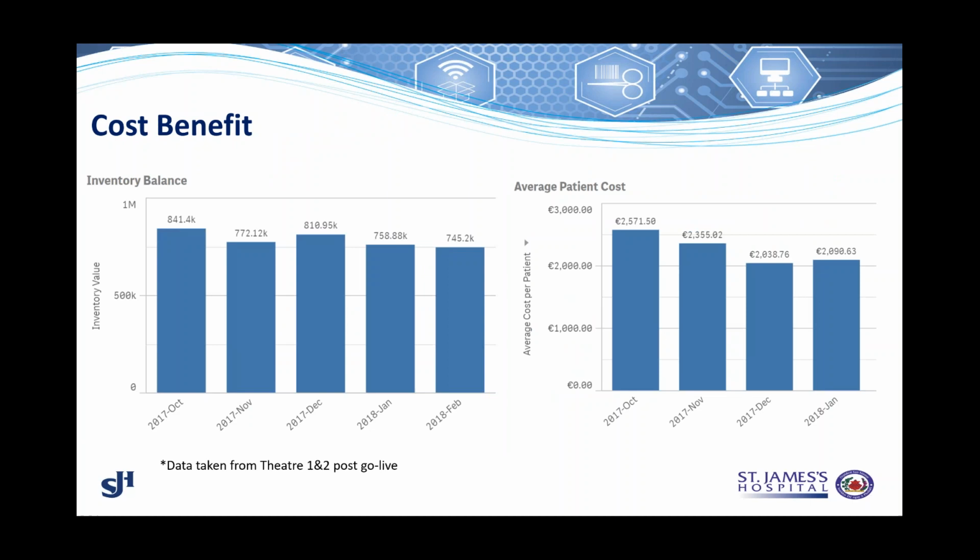I think just another example of the challenges is the cost benefit. It was easy for us to articulate the inventory balances and how they've reduced over a time period. We've measured that. Now, it may not seem that large, and to be honest with you, from my perspective as a director of finance, I haven't gone after levels of inventory because there's a cultural piece where the nurses and the theatre staff have often seen stock on the shelves. So if you start suddenly reducing that, they start to get nervous. So that's not the biggest win for me as a director of finance.